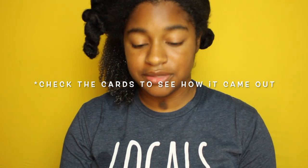The styler that I'm going to be using today is the Kriya Botanicals High Porosity Styling Custard. I've actually used this custard before on a twist out, and it was really good. So I'm curious to see how it does with a wash and go, because wash and gos are a little different. And y'all know my history with wash and gos and how we ain't cool.